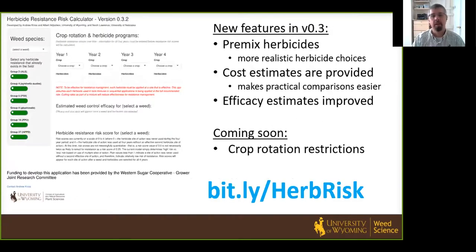And so that's really the basics of this app that we put together, to try and help you play through different scenarios to figure out a herbicide program throughout your crop rotation that will actually work. So if you type this, and I will email this to Caitlin, she can help distribute that to you guys. It's bit.ly/HerbRisk, and I think this is case sensitive, so you want to capitalize the H and the R. You can type that into your phone or tablet or computer now or later, or write it down on a napkin and take it home with you.